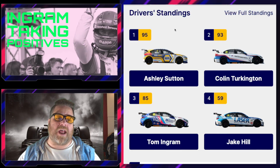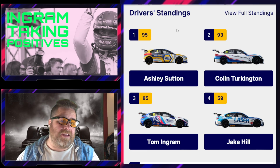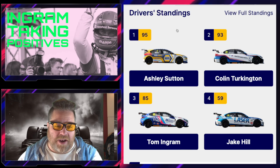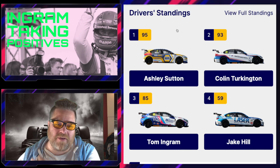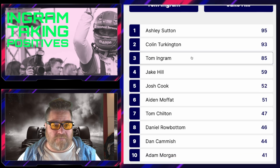So here's the current standing for the championship. We've got Ash Sutton on 95, Colin Turkington having that amazing weekend in 93, and Tom Ingram on 85. And then it's Jake Hill on 59. Disappointing weekend for him. His steering just went, didn't it? And he went into the gravel. There's your full standings there.